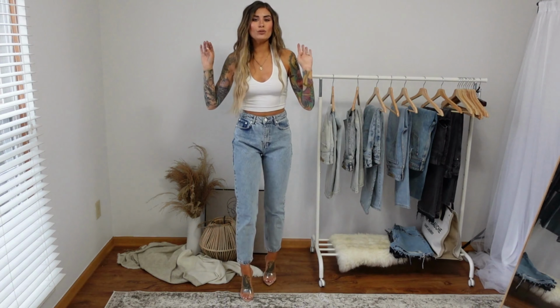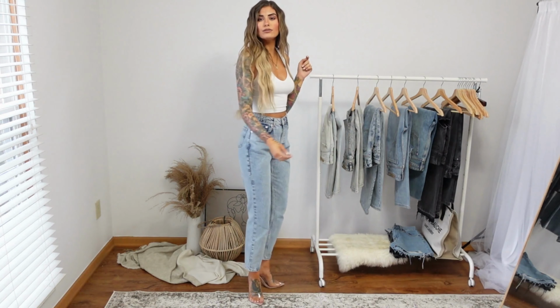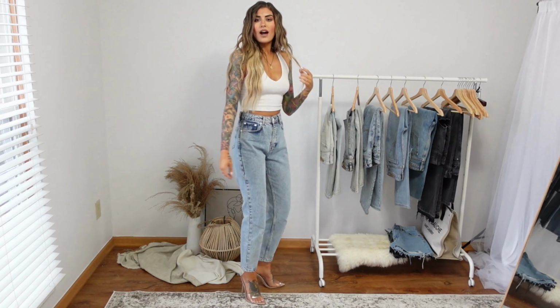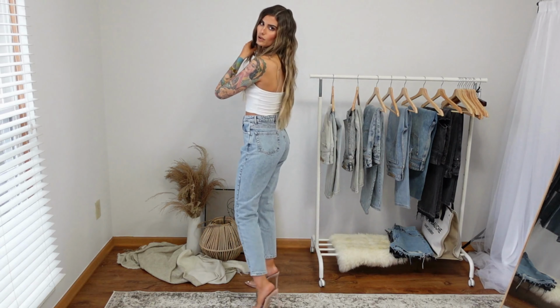Okay, and then you know the drill. Here we are, same pair of jeans, just in my heels. I feel like every combination is cute with either sneakers or heels, like tennis shoes or heels.